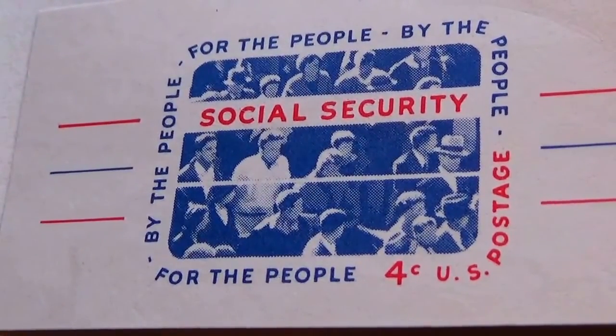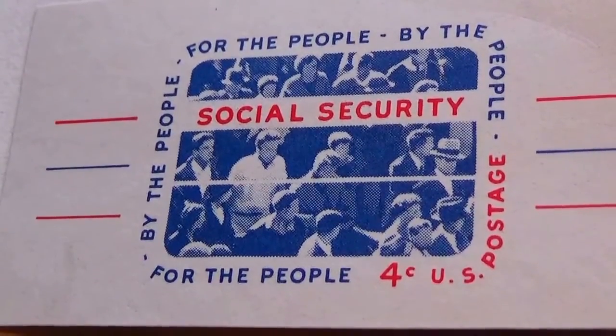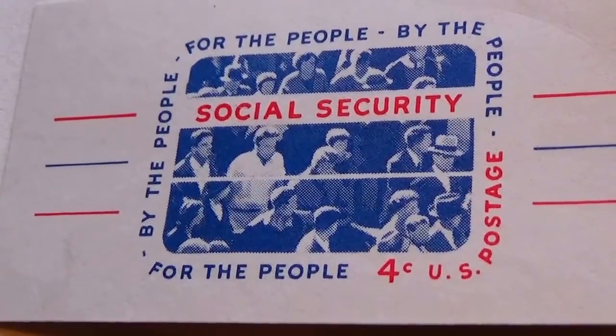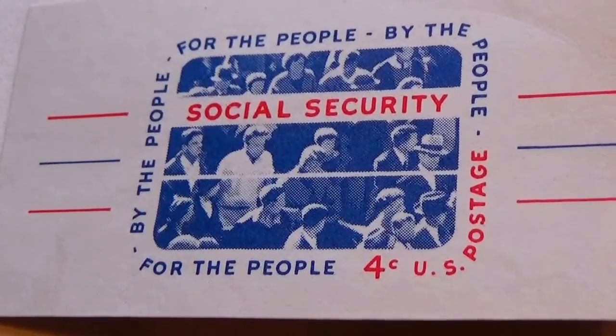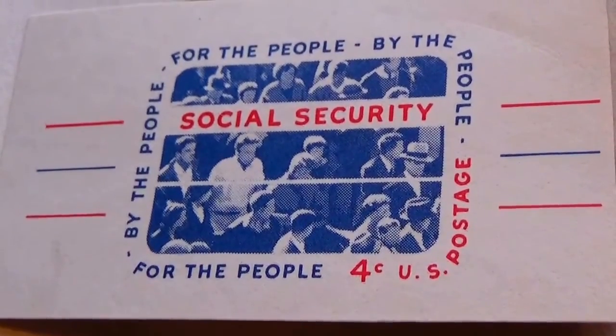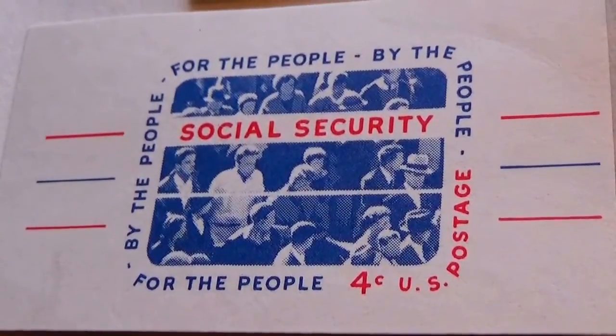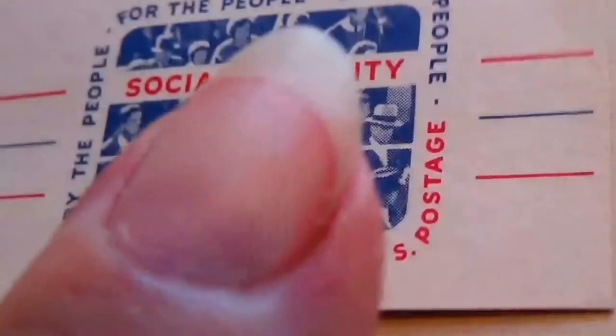Okay, then, oh, the Social Security one. Social Security first came out. And they had a Social Security stamp. How many of the kids today would have never known that there was such a thing, huh? They actually had a Social Security stamp. 4-cent one. It's definitely on a postcard.